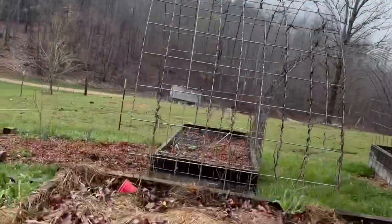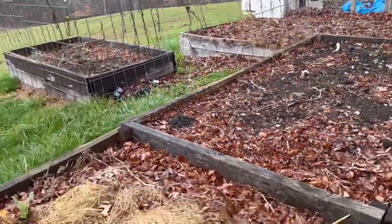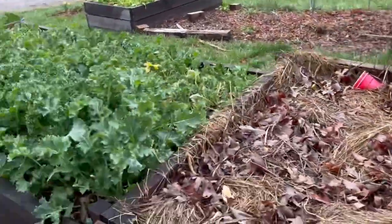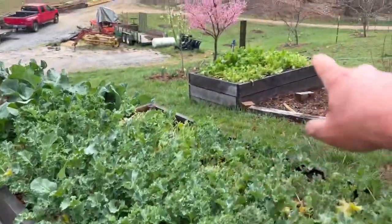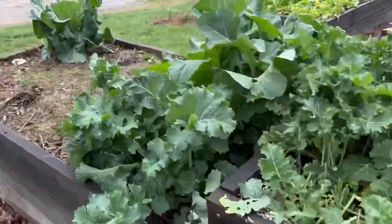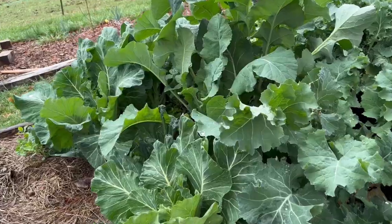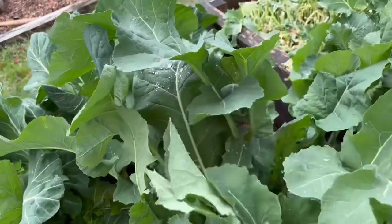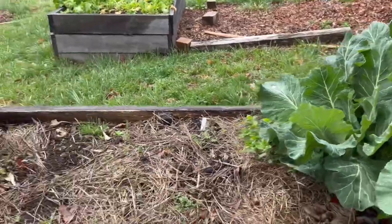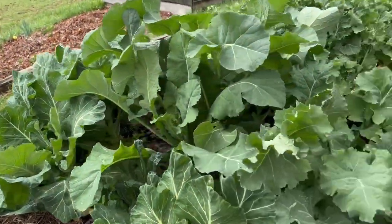Well, I think I'm going to put it on this bed and that bed right there. Those two beds I've got to add more compost to. These two beds still have some greens growing in them. And these collards right here are the only ones we have left that are looking good. However, I do believe that they're getting ready to bolt. They look like they are. But these will probably be the last collards we tear out.